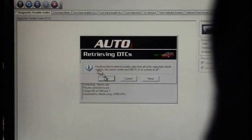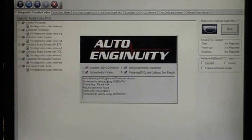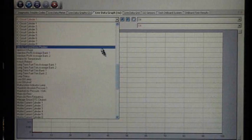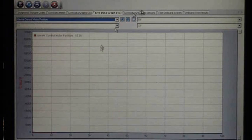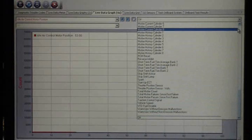All right, let me just make sure we've got no errors or anything still. I know we don't. No errors across the board. So let's bring up that idle air control motor position. What I want is a desired idle position. Let's see if I've got that.